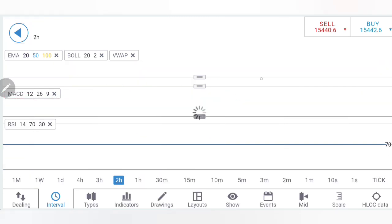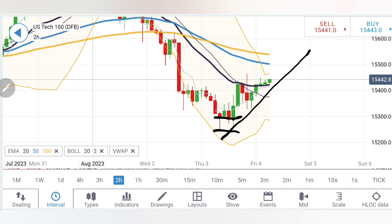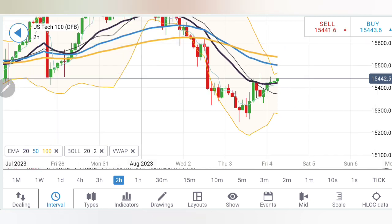RSI is flat. Coming to the 2-hour chart, similarly a bottom is created here at 15,300, and since then a rise. And yes, 15,420 is a very good support. 15,400 is a very good support. It has breached past these levels and is now trying to rise. So I will look forward to it breaking past 15,450. You can buy here. Expect 15,470, 500 as the next target, and then 540 and 600.